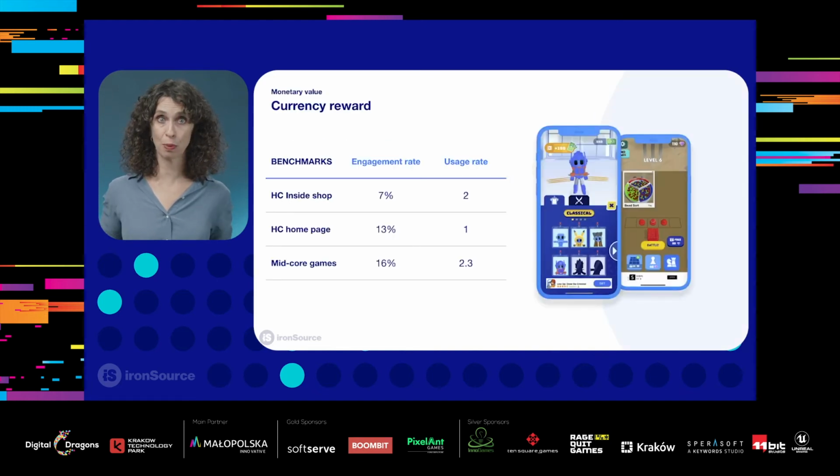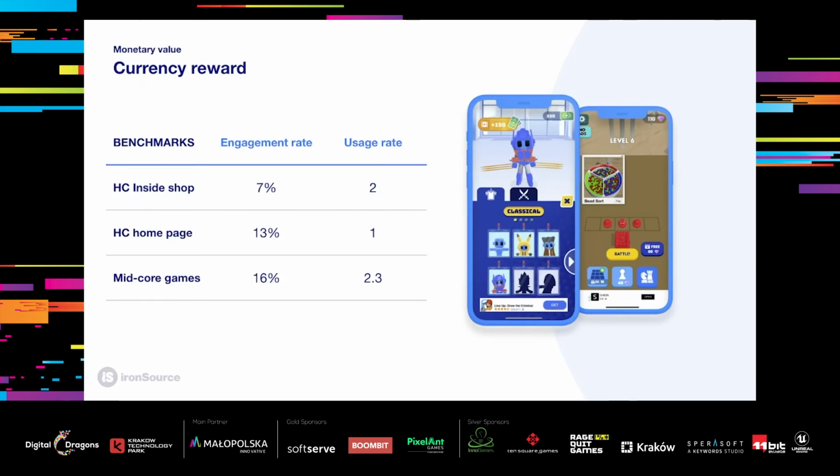These are the current benchmarks for currency rewards. In hyper-casual games, for example, you can see that the average engagement rate inside the game's shop is 7%, while in the homepage, it's 13%. For mid-core games, that engagement rate jumps to 16%. With progressive loading, solid traffic drivers, and clear messaging, you should be able to achieve these numbers.